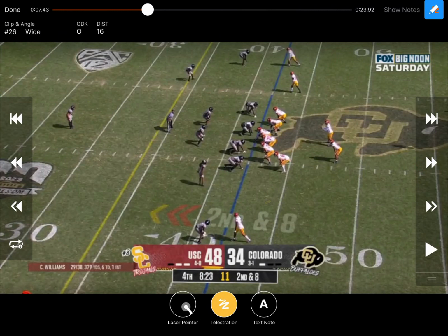Really good play design right here on this screen. They actually motion their guy across right here. Another 2x2 here. He goes vertical, then he comes in here.